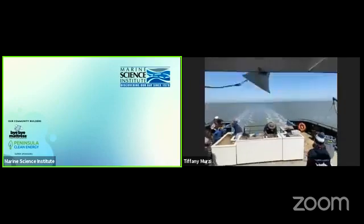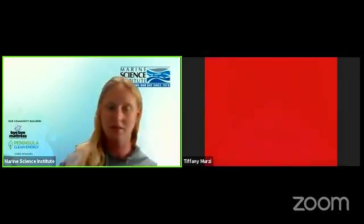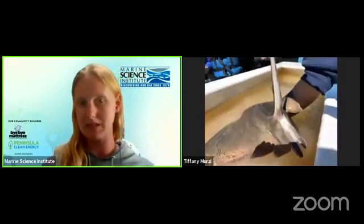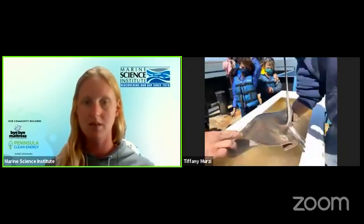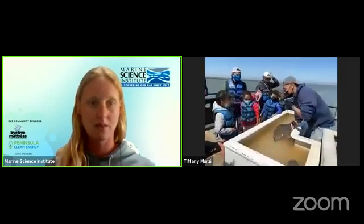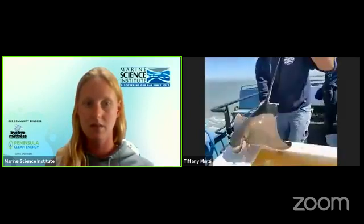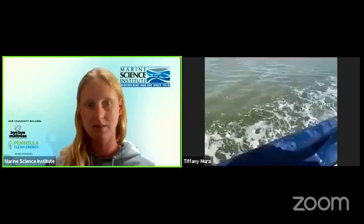Looks like Tiff is showing us the stern once again. Looks like they've got one of those bat rays out, letting some of the other passengers see it. That's a much better view of those claspers that let us know that this is a male bat ray. And it looks like they're going to release this bigger one. Go for a swim. Perfect 10 out of 10 on his dive.